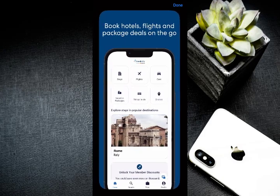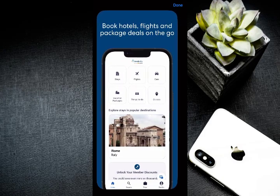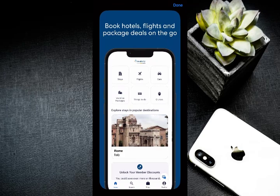And here's the conclusion. The app is still worth using if you want a convenient all-in-one travel booking tool and can find good deals, but not ideal if you expect flawless booking and customer service or transparent pricing.